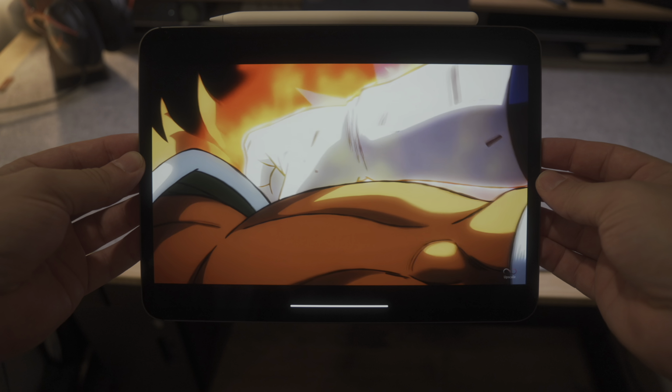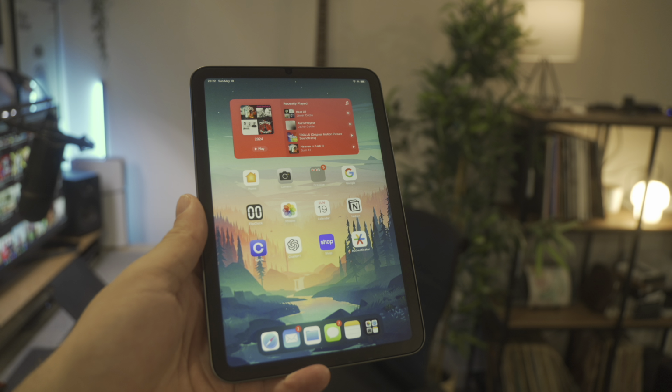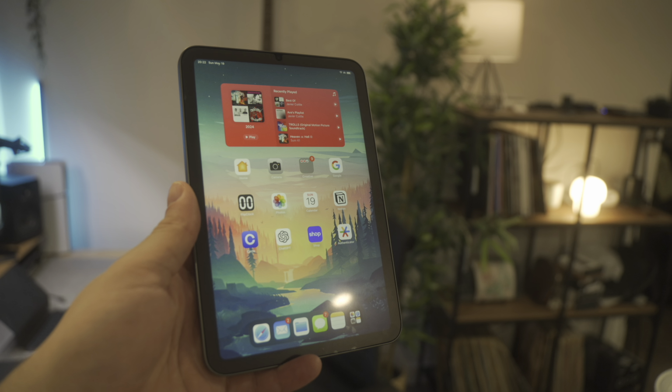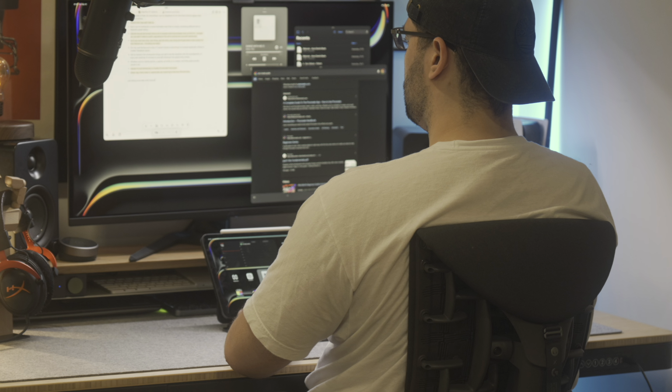But in truth, I'm still gonna use the hell out of my iPad mini 6 for the tablet only things like reading ebooks, or for the times I really do need something more compact. But outside of that, for everything I use my MacBook Air for, this iPad could replace that entire workflow. Would it do it as well? Absolutely not. But for something this thin and light, that's still really impressive.